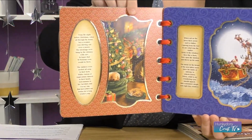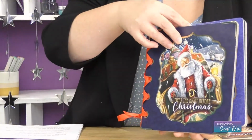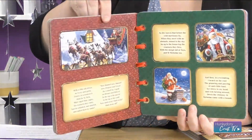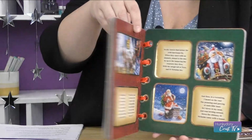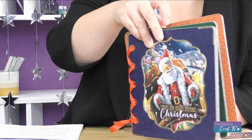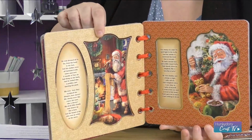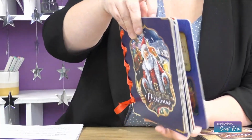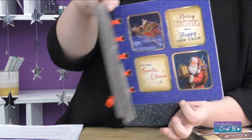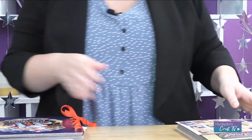It's absolutely beautiful. It's so cleverly done as well, isn't it? It is very cleverly done, and you get everything that you need to put this together. Just a little bit of adhesive you need to add, but you even get your ribbon. Absolutely everything. So this is what it makes up into. And I'll just give you a quick shot of what it is.